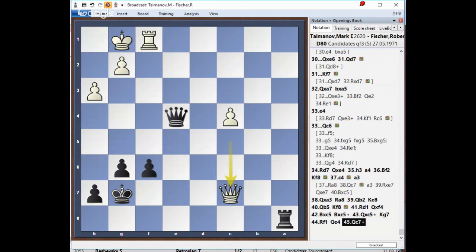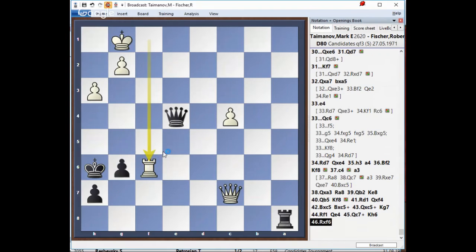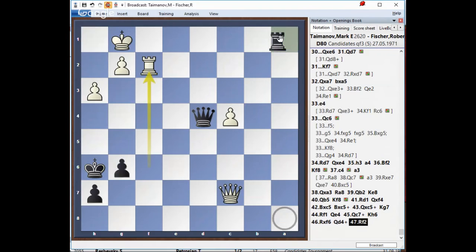Check, king h6. And I guess either because Taimanov was tired or maybe because he was too frustrated, he made the blunder of capturing f6, which allowed black to make a check and win the game. It was apparently a big blunder here.